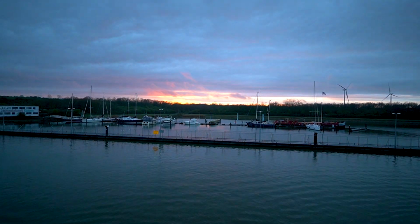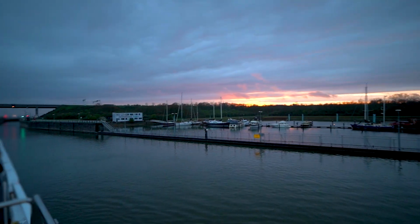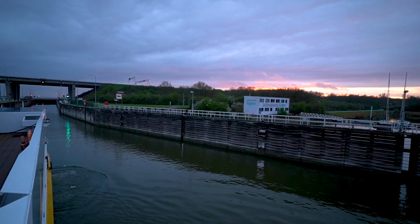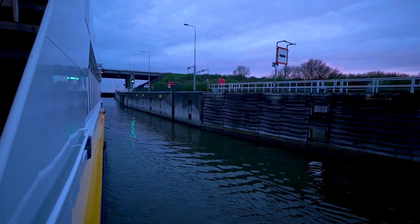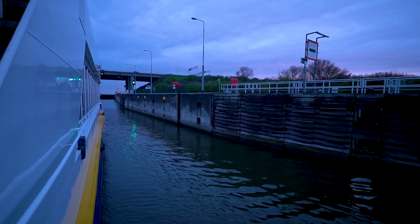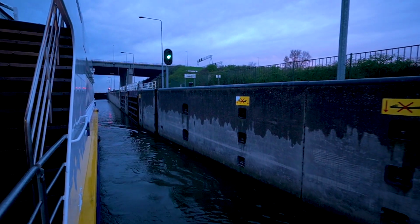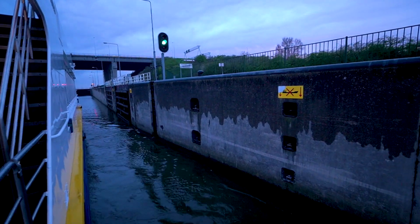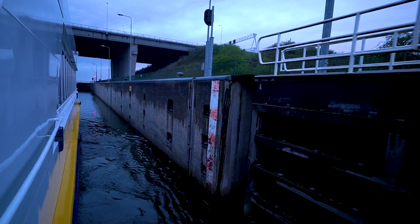And after that we already reached the Hollandse Diep, which is connected with a lock with the Volkerak. The lock is also called Volkerak Lock, one of the biggest locks in Europe when it comes to the amount of ships passing through. We were taking the smallest chamber of this lock, that you can see here, and this is all part of the Rhine-Maas Delta, one of the biggest river deltas in Europe.